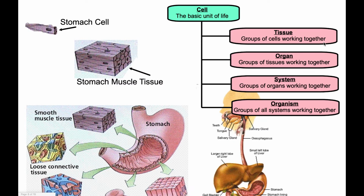Let's look at a specific example. Let's look at one single stomach cell. Now, your stomach is a pretty complex organ with lots of different tissues, different types of cells that make it up. Let's look at one specific cell in your stomach, and that's a single muscle cell. So we can start with the most basic organization of an organism. One single muscle cell located in your stomach. All of those muscle cells are grouped together. They make up stomach muscle tissue.